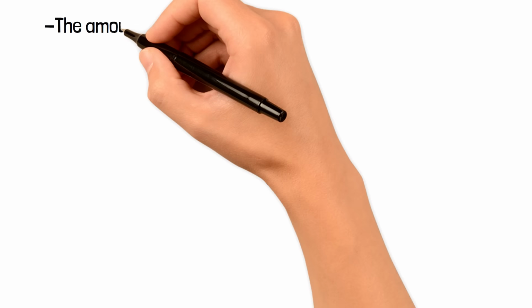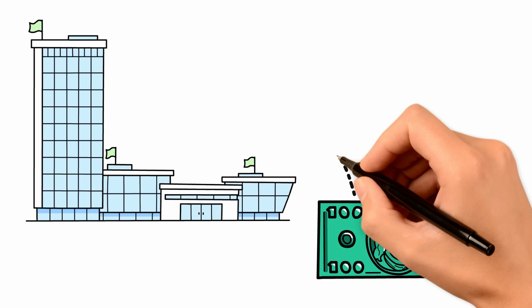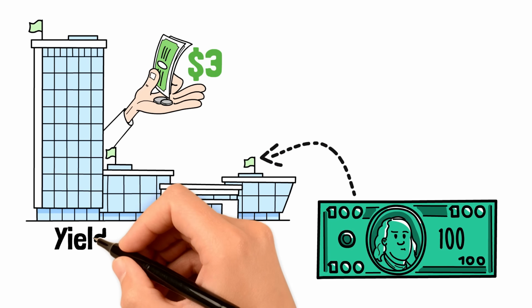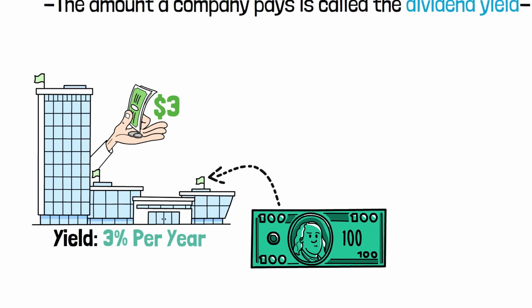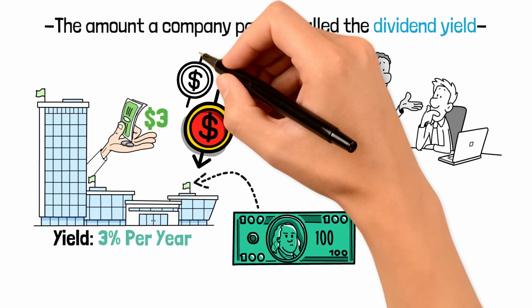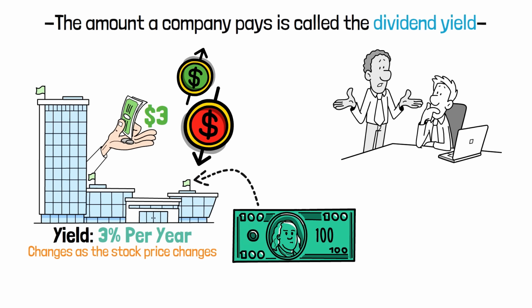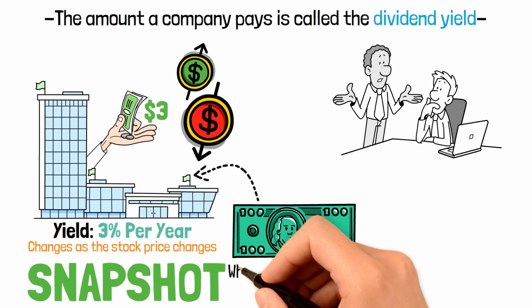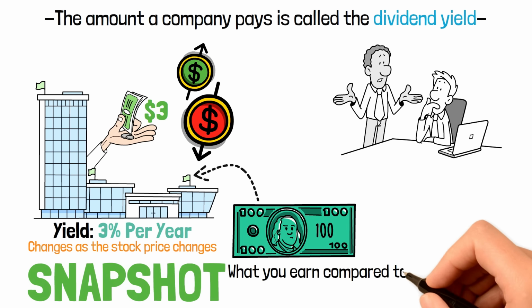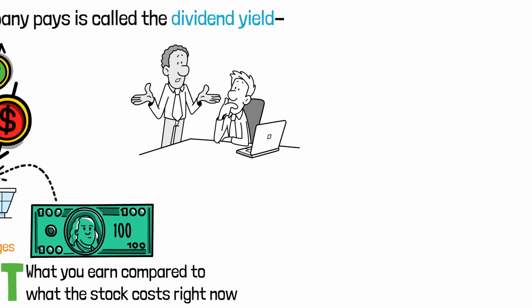Now, the amount a company pays is called the dividend yield. If you put in $100 and it pays you $3 a year, that's a 3% yield. But here's where people sometimes get confused. That percentage changes as the stock price changes, even if the company's payout stays the same. It's not like a fixed interest rate. It's just a simple snapshot of what you earn compared to what the stock costs right now.